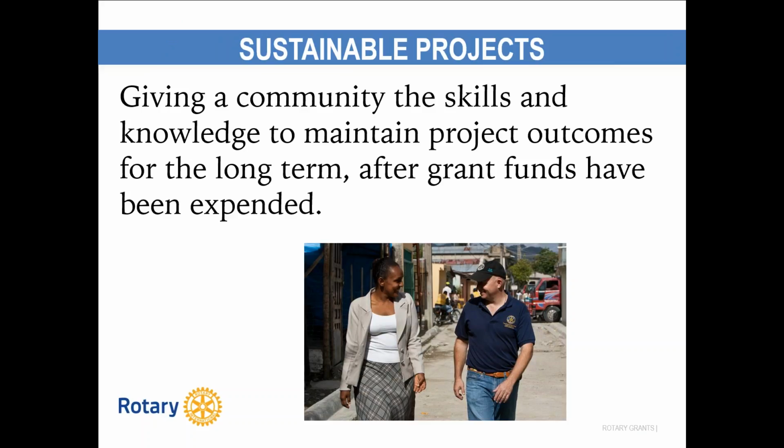Sustainable projects are ones giving a community the skills and knowledge to maintain project outcomes for the long term after grant funds have been expended. To be sustainable, a project or activity will continue to have an impact after the funds are expended. Project must meet a community need that is consistent with the values and culture of the project's beneficiaries.